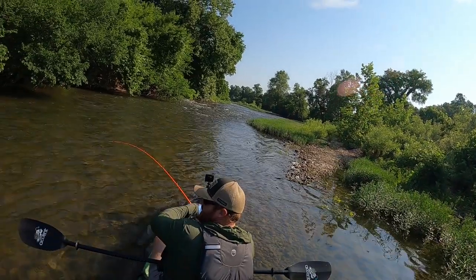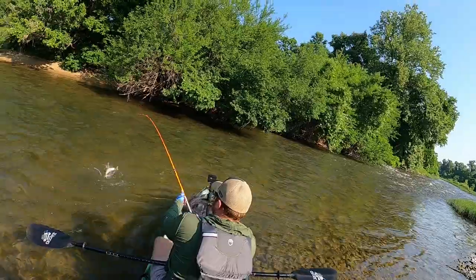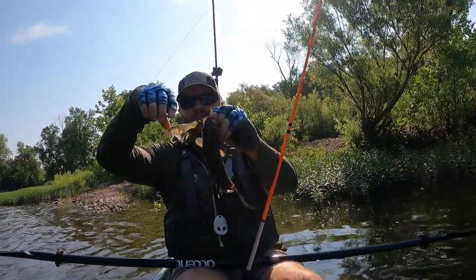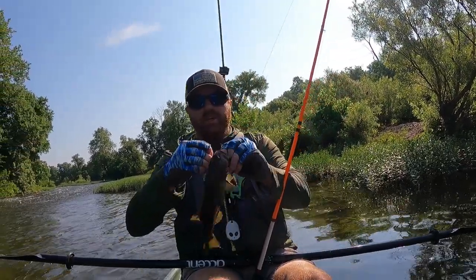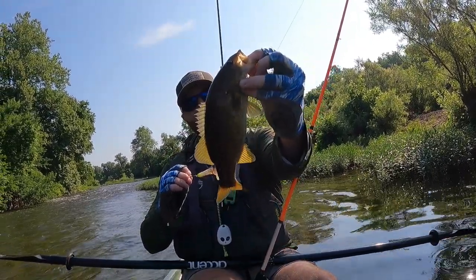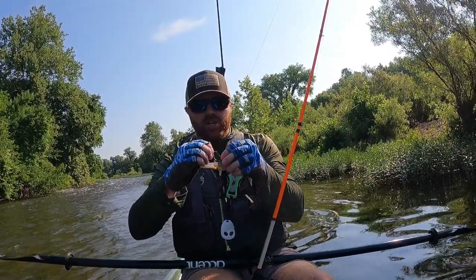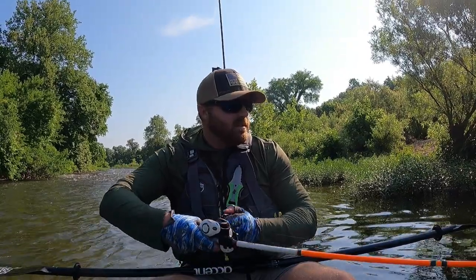There's one. There's one. Came out of that tree over there. First smallie on the Revolver. Cast underneath this big tree, and he came out and popped it in the current. It's pretty sweet. I saw him. It was awesome. Little guy, maybe 11, getting close to 12 inches. Revolver doing the deed.